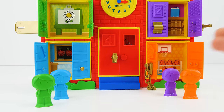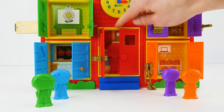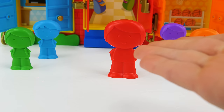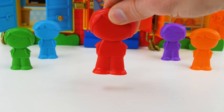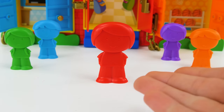Now it's time to get our teacher. I'll turn the key and open the door. There she is. Say, what could a teacher possibly learn from school? I learned that even though teaching is fun, learning is even more fun. Wow, that's a great lesson to learn.